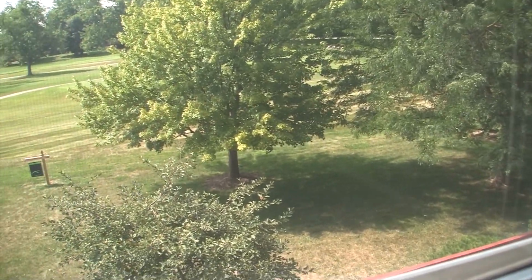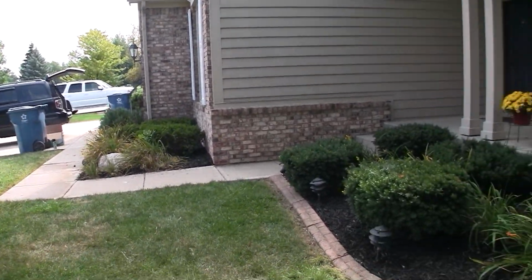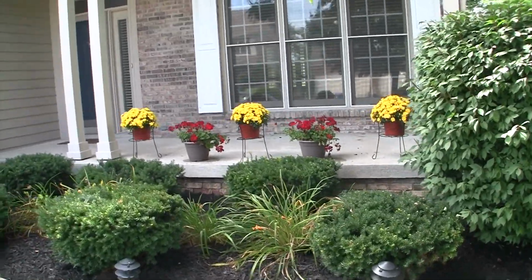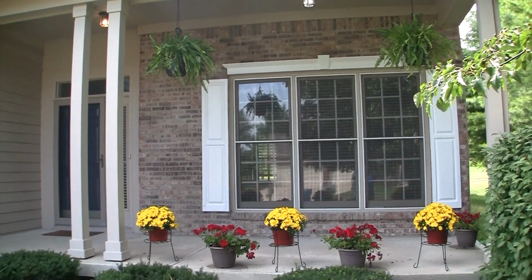This is a shot of our backyard. It has a lot of nice trees, really nice landscaping. This house had some existing landscaping that was nice. We added the splashes of color. My wife Lori was directing me, and now it looks really nice. So nice work, Lori.